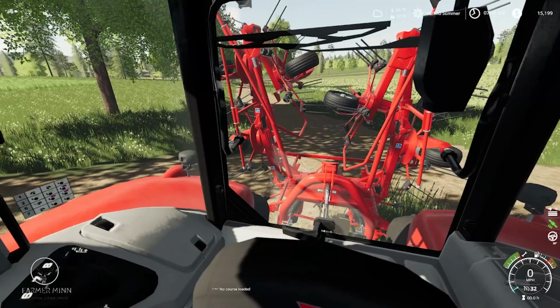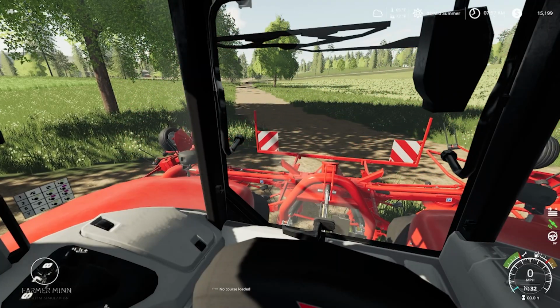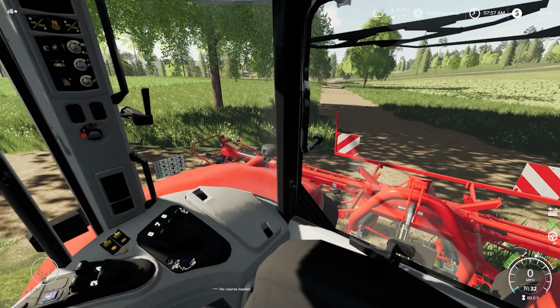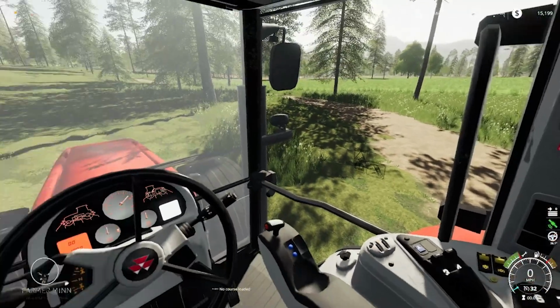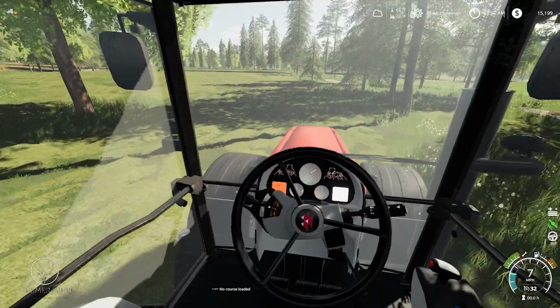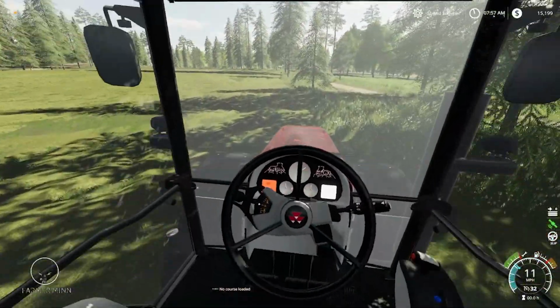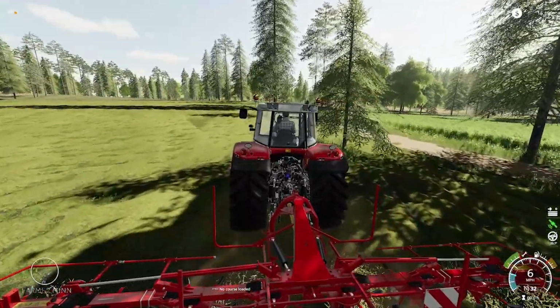Okie dokie. Get this thing unfolded there. Look at that. Nice. Oh, this is beautiful. Beautiful, beautiful, beautiful. Red on red. There we go. Red is a new green. Fire it up. Set it down. And let's do ourselves some tedding. There we go. Get used to the width here. How's it looking? How's it looking?